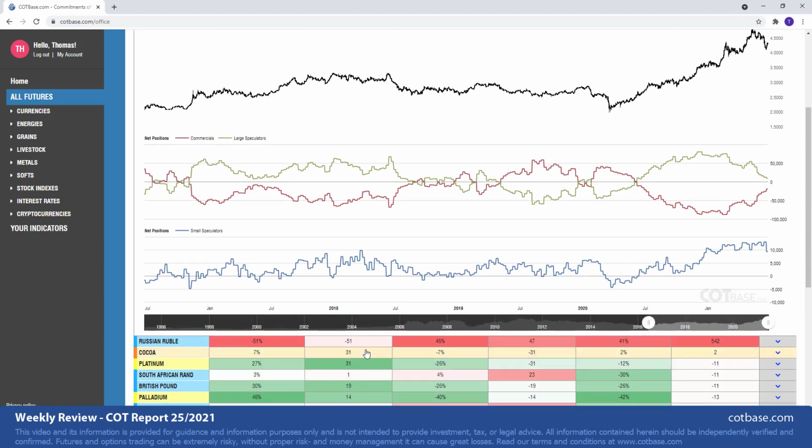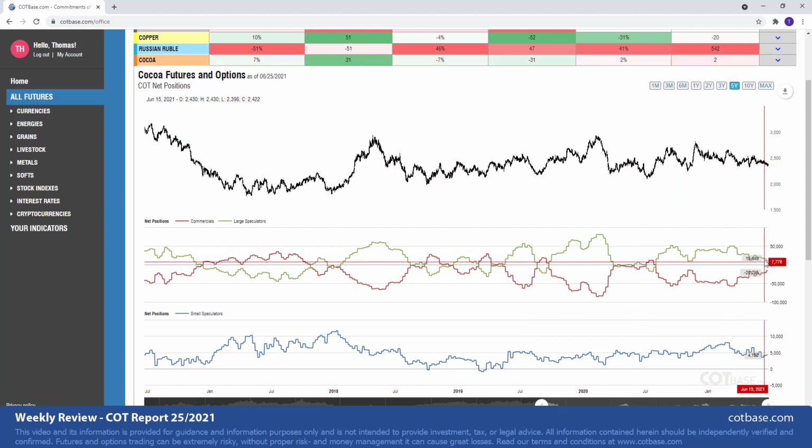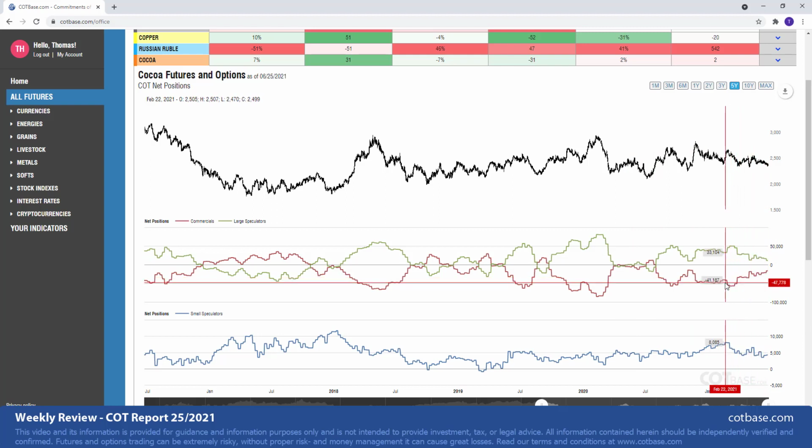Russian ruble we talked about, so let's end this review with a look at a soft market. Cocoa, to be specific. Here we have a very modest 31 report extreme in large speculators, which really is nothing much. Here you can see that's probably there in August of 2020 where we were at that level. These are good examples of what not to do. You don't want to stay here and try to tell a story that doesn't exist.